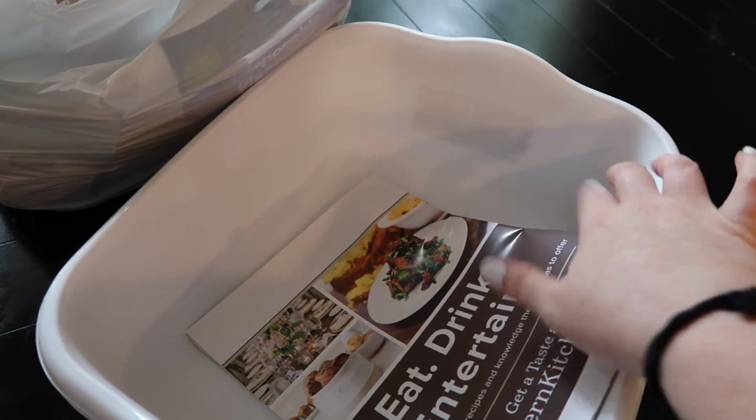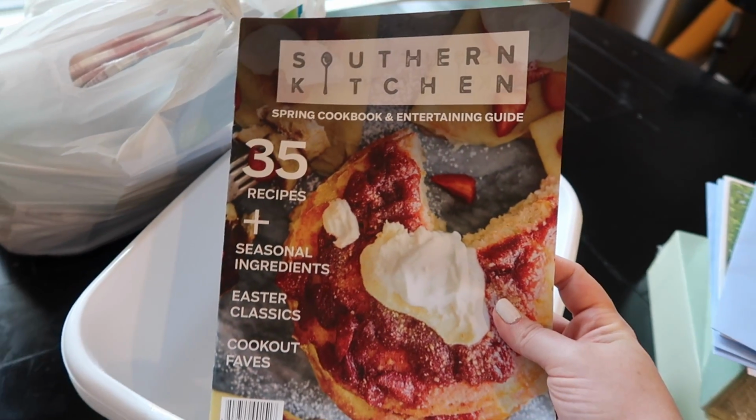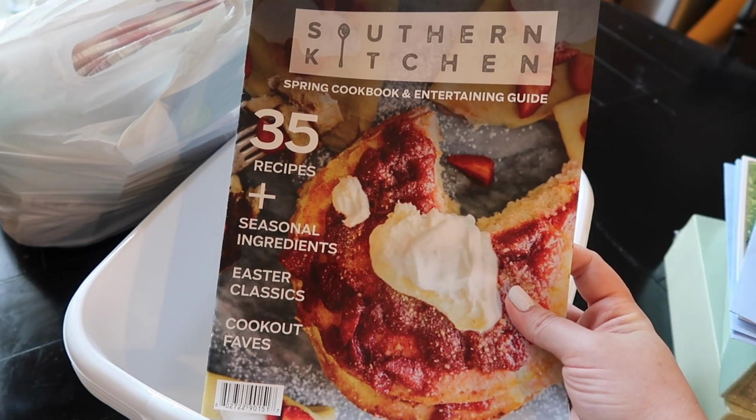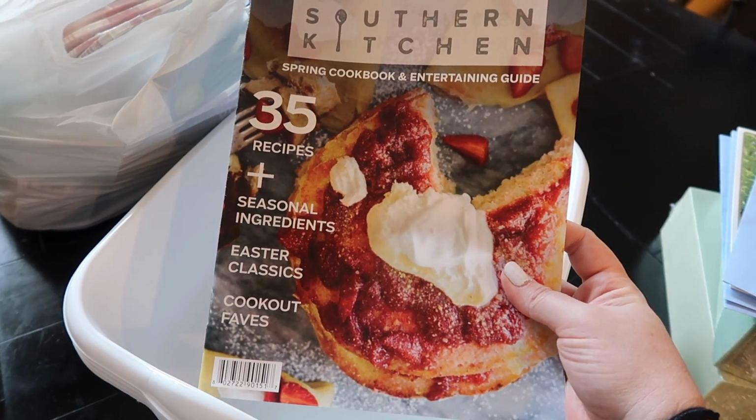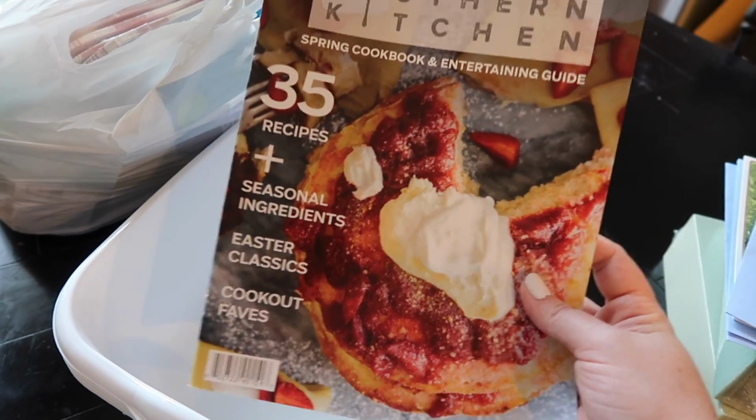I got some Father's Day cards here. Oh, I picked this up. I thought this was cool. It's a magazine. It says Southern Kitchen Spring Cookbook and Entertaining Guide. So I thought that was fun. I'm gonna check that out. Yeah, I'm a sucker for magazines.